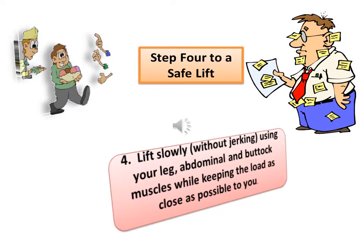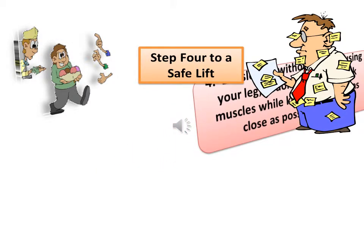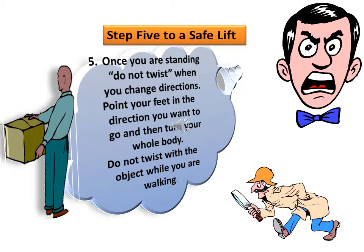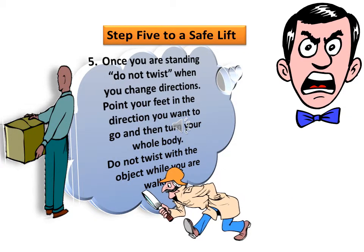Step 4 to a safe lift. Lift slowly without jerking, using your leg, abdominal, and buttock muscles to keep your load as close as possible to you. Step 5 to a safe lift. Once you are standing, do not twist when you change positions.